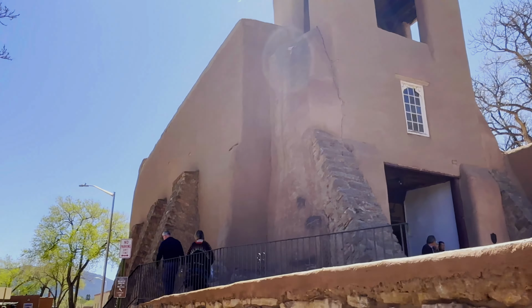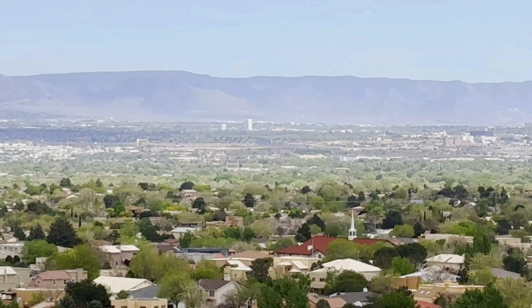We're standing atop the Mesa right now, and you can see just how close this national monument is to Albuquerque. We have the suburbs right in front of us, the city sprawling out in front and to the right, and the Sandia Mountains in the background. What a view from up here. I'll zoom in a little bit. As we come around, we'll see downtown Albuquerque. Right there on the right. Incredible view up here.